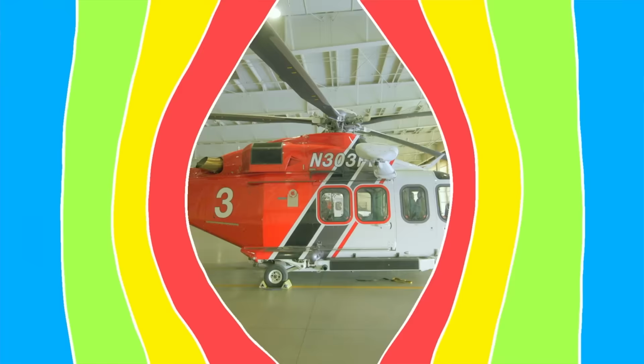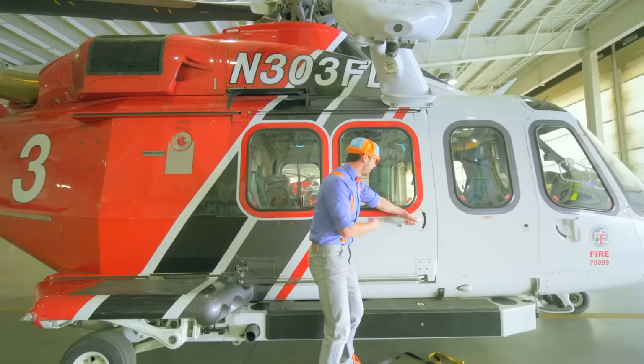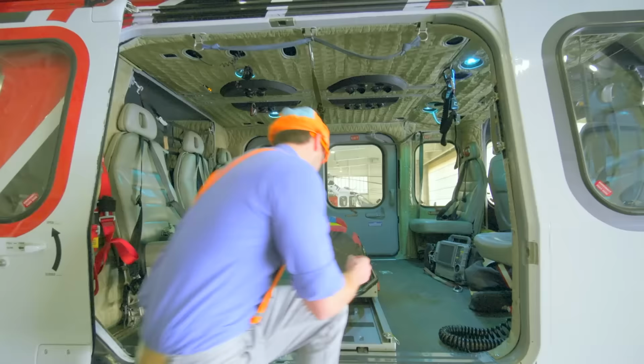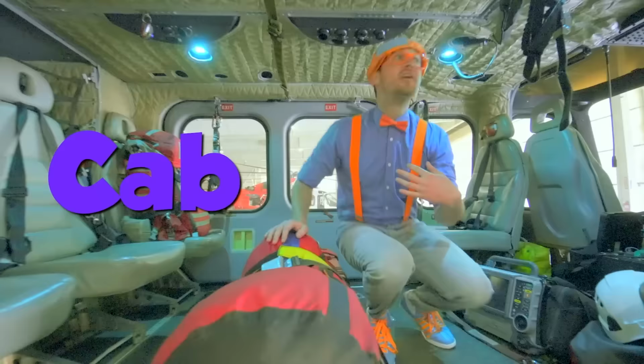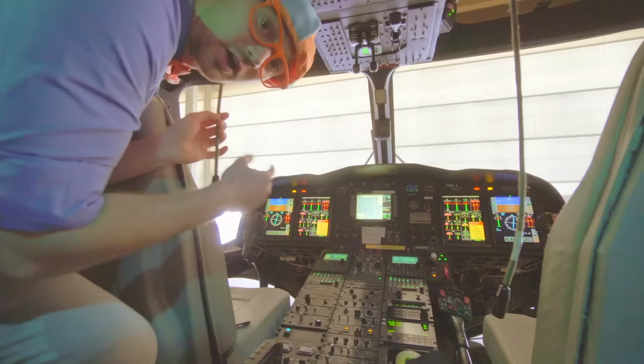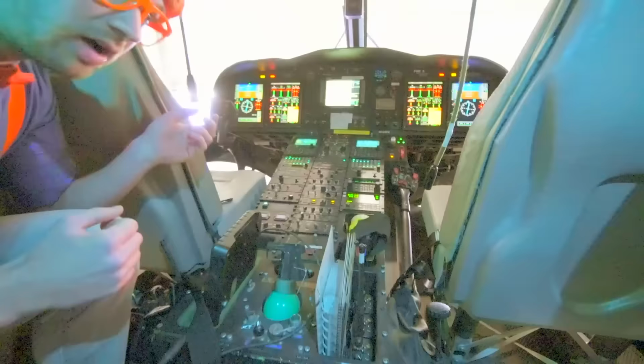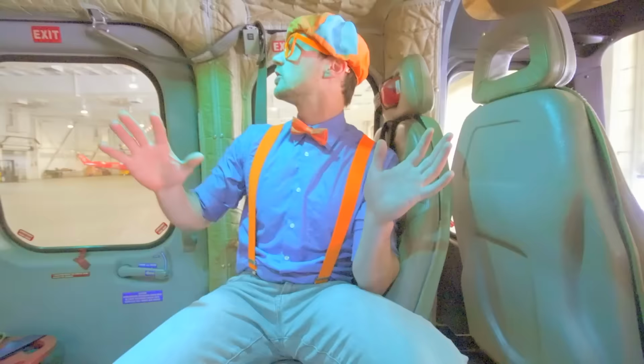Woo! Okay, now let's check out the inside of the fire department helicopter. Come on! We have to open up the door. Whoa, do you see in here? This is the cab of the helicopter. Come in here. Whoa, there's so many cool things in here. First, let me show you the cockpit. Whoa, look up there. There's so many cool instruments, gadgets, radios. Whoa! Okay, for now, I'll show you the cab. Ooh, there's a lot of seats in here. See? I'm gonna go to this one.